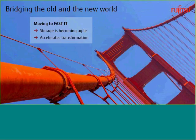So we are all very familiar, I think, with the concept of IT in our world being, let's call it, slow IT. It's very difficult often to get IT organizations to move very quickly, and provisioning of storage arrays is one of the areas that IT traditionally has struggled with. Well, here you can use ETERNUS Cluster to really move yourself into the mode of fast IT.